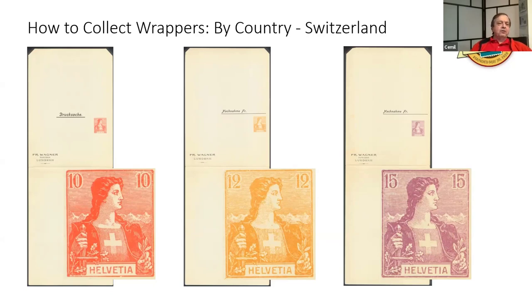Then printed to order means that you could order wrappers from the post office, and they would print your business's name, a corner card, or something like that on the wrapper, and give it to you. So this is, I believe, printed to private order, but to tell you the truth, I'm not 100% sure.